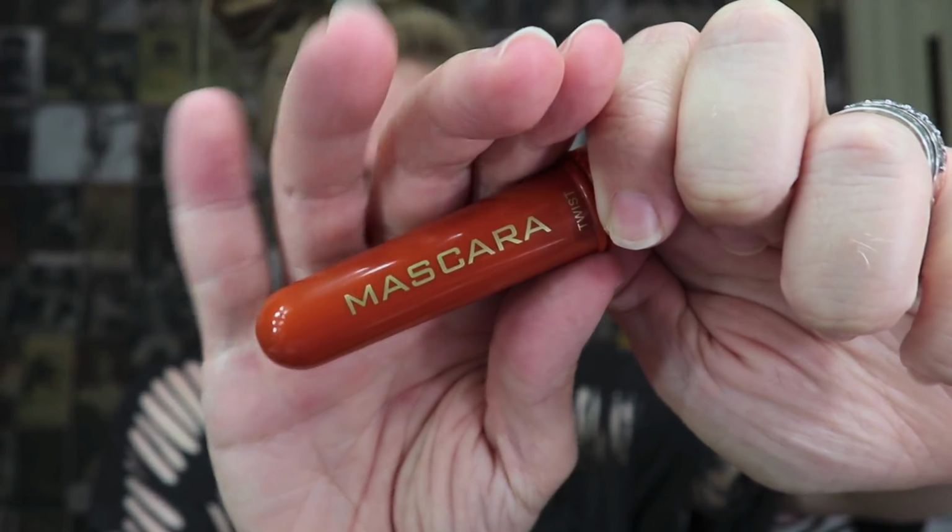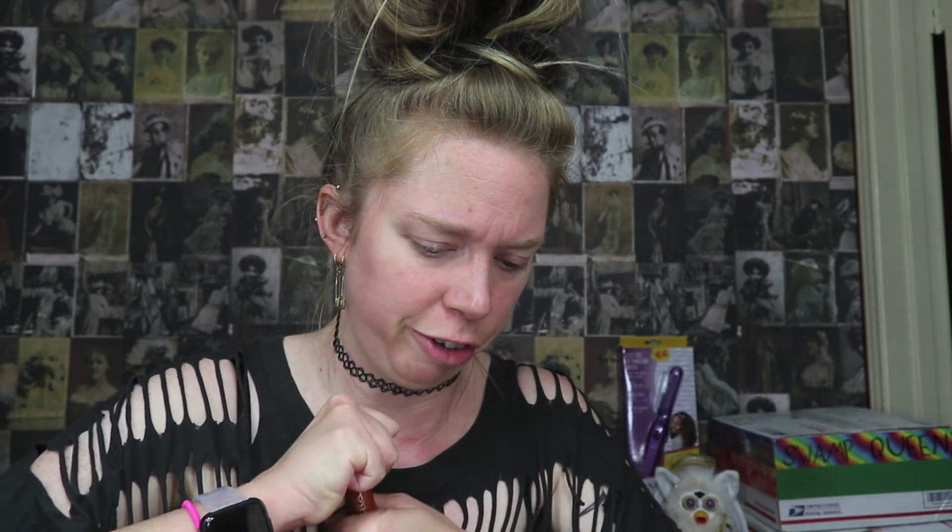This is their mascara, which looks kind of weird, right? What is this? I've never seen another thing like that in my life. Is this just like the lid? I thought that this was the mascara. It says mascara twist, but there's nothing inside of it and I can't get it to twist. I don't know what's going on here. I'm just in the freaking Twilight Zone.